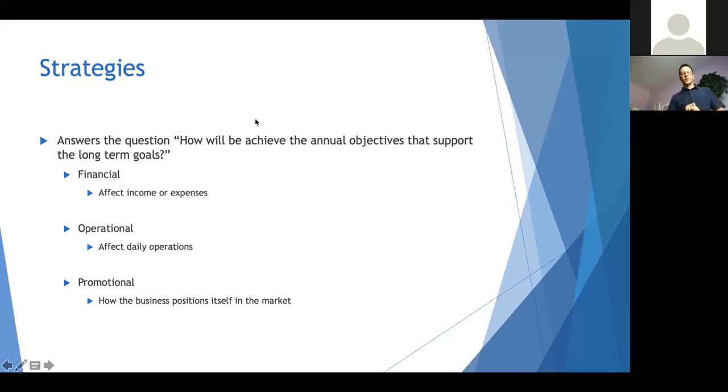Strategies answer the question of how are we going to achieve the annual objectives that support the long-term goals? Are they financial? Are they going to be operational? Are they going to be promotional? So those are the 3 strategies that are going to follow you through this assignment. Is it going to impact revenue? Is it going to impact income or expenses to the facility? Are we going to have to pay more to get this? Are we going to incur a long-term expense or rent to get this?